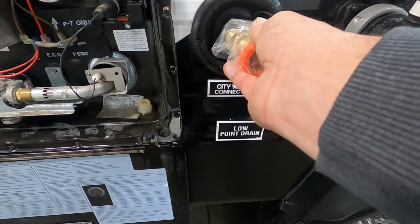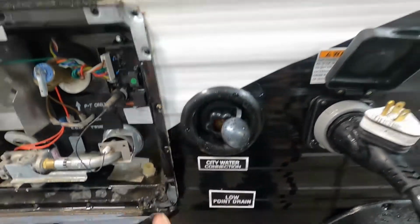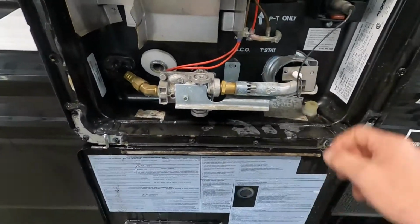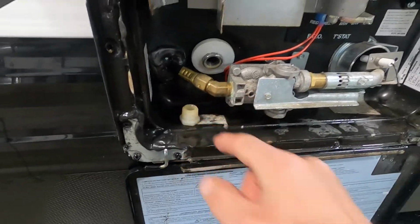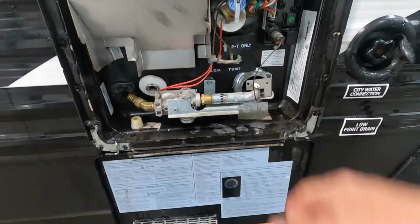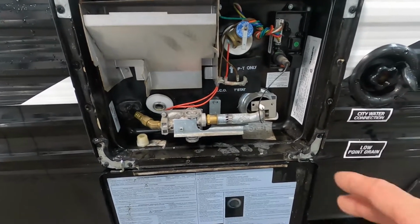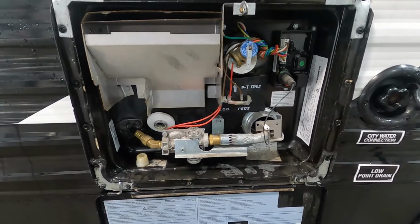Hook your city hose up, but don't turn our water on yet. Just to the left is your hot water heater. All we're going to do at this point is make sure our drain plug's back in. Get that back in there nice and snug, then you can turn your water on. Go inside and open up your hot water tap. It's not going to come out hot, but once water comes out of there, you know your hot water heater is full and you can turn it on from indoors.